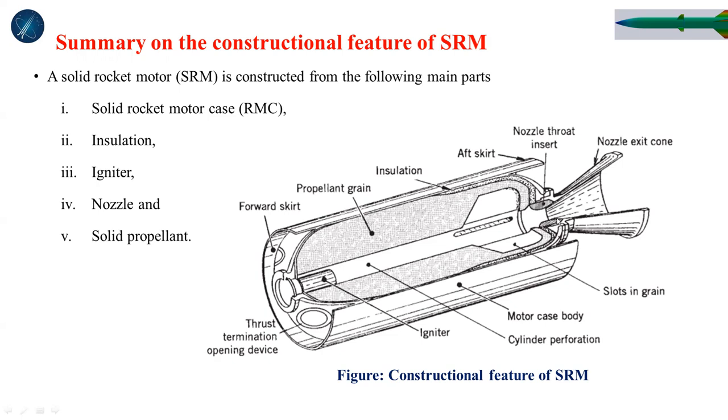At the nozzle critical region, the throat, we place graphite material or a kind of maraging steel at this region, because this is a very erosive region where abrasive wear of material will take place. To protect that, we insert some protective material with high resistance to wear. So that is the nozzle throat insert. And this is the nozzle exit cone, or the divergent region of the nozzle. And this is the motor casing, a simple cylindrical motor casing.